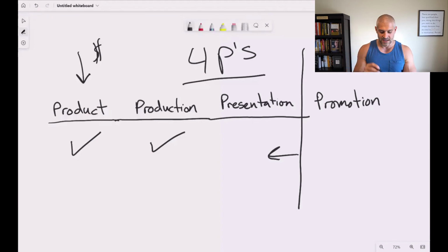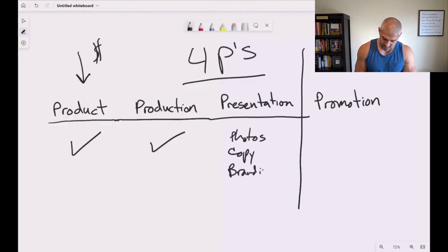And I'll show you again how this all flows downstream. So now we want to worry about the presentation, right? Step three. So very simple here. If you are not a master of photos, copy, branding, or graphics design, right? If you are not a master at any of these, then outsource. That's the easiest thing that I could tell you.